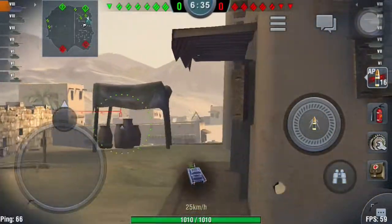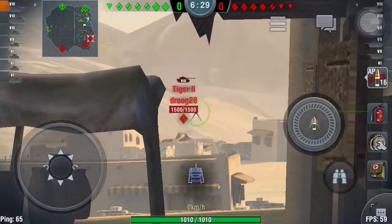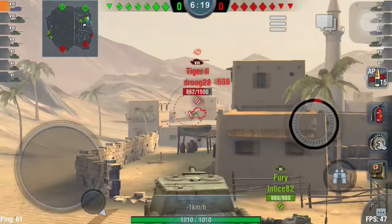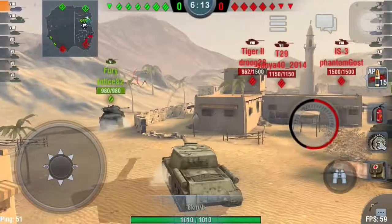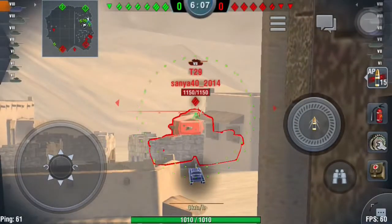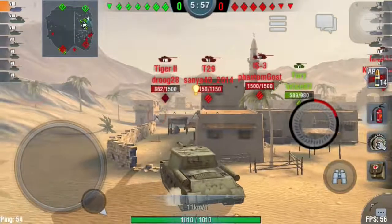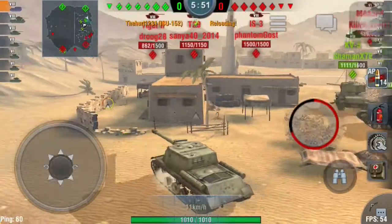One thing this tank is not good at is taking damage. As soon as someone spots you, you either gotta hide, or you kill them first. I've been spotted. And put a shot into the King Tiger, and the Fury blocks my way. And I think the Fury does bounce a shot. Oh, well, that was a bad lame shot. So now I'm reloading. That Fury, don't know what he's doing. He's doing his own thing.